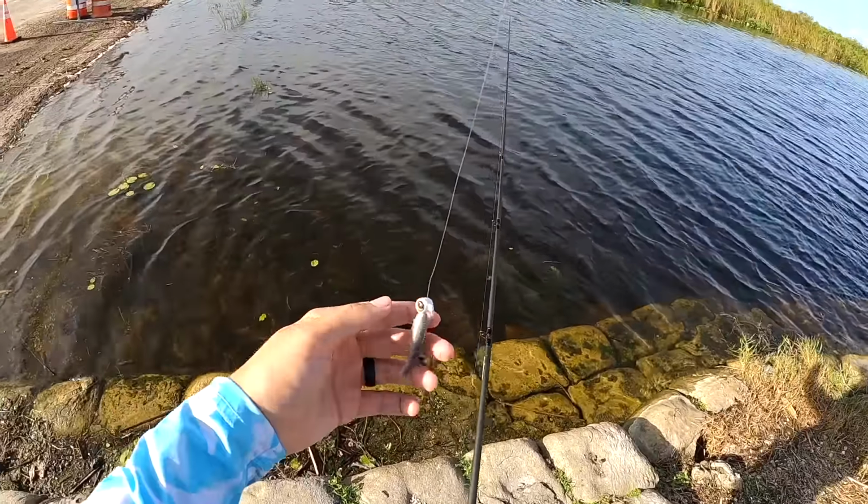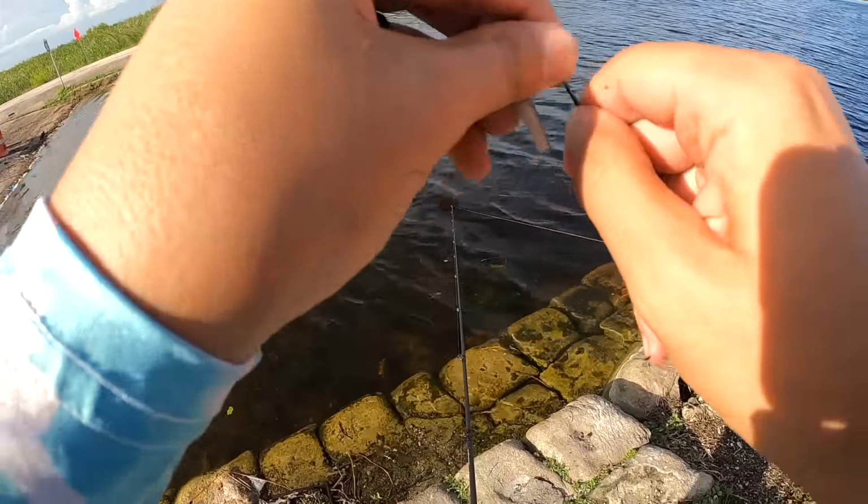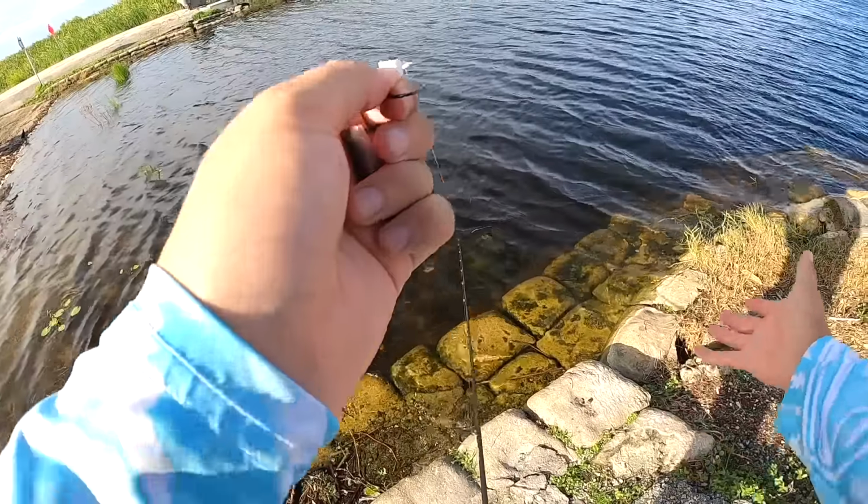I prefer to use lip grippers. I don't even know where my freaking grippers are. Last time I used grippers, I got roasted. Y'all were all like, why do you use the grippers? That's why I was using the grippers.